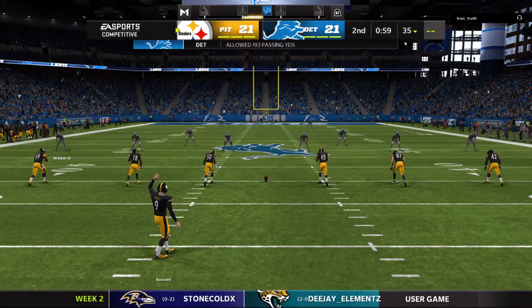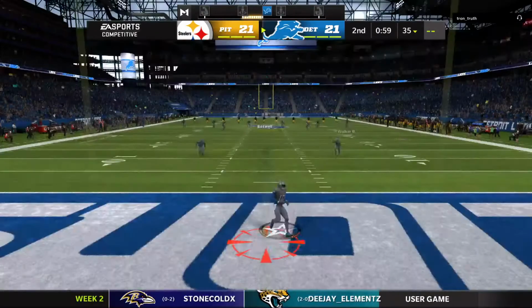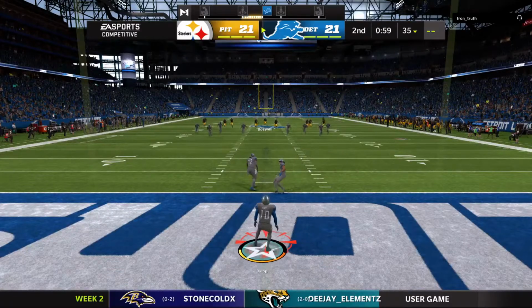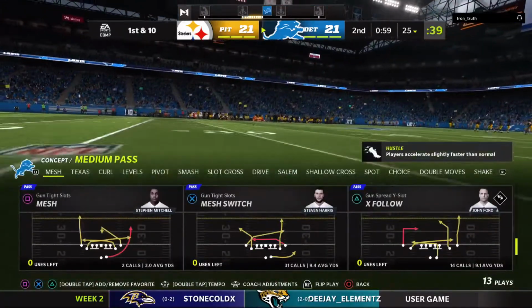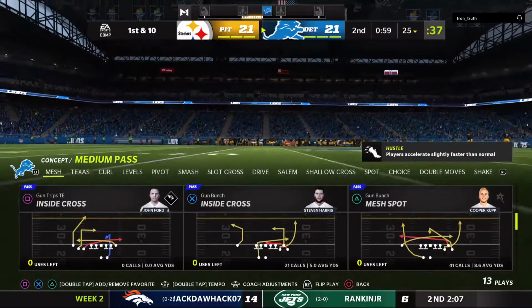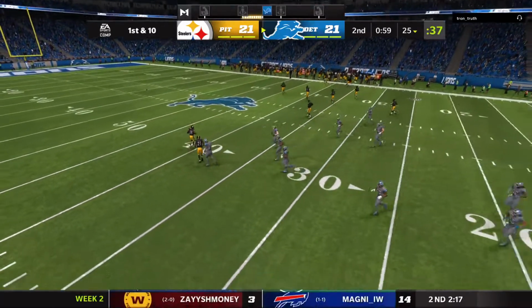Chris Boswell to kick off. A couple of teams locked into a good one here. 21 all the score as the kick's away. Made at the 25-yard line. The Lions take over first and 10 at their own 25-yard line.